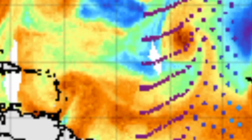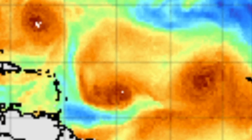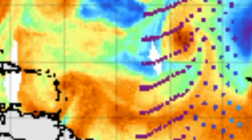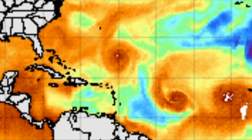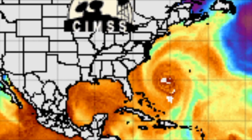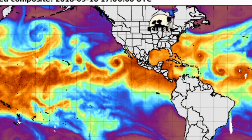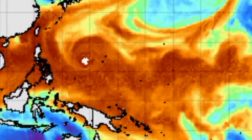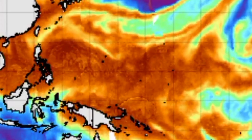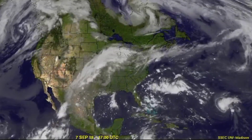But looking at Helene heading north to Europe, to the left there, a very electrifying Hurricane Florence. A lot of lightning associated with that storm last night. And then we're looking at the largest super typhoon of the year, Mangkhut. Very dangerous storm heading towards the Philippines.